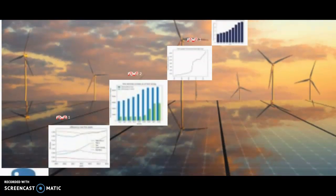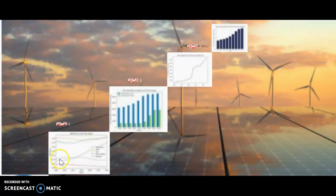Then last, I want to show the graphs real quick. The wind power is going better, the CO2 emission keeps rising, the biomass rapidly increasing, and of course the efficiency also growing. Wonderful, of course.